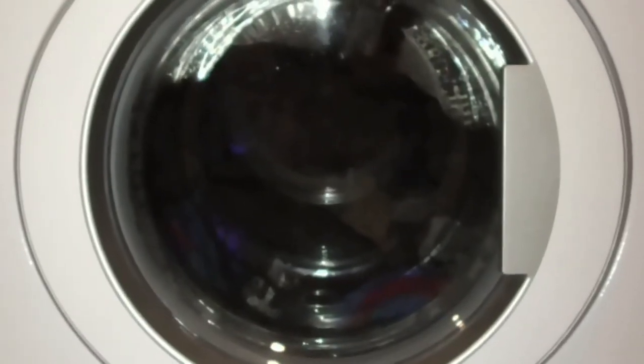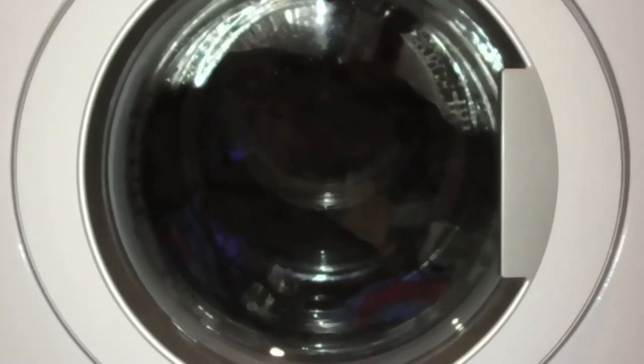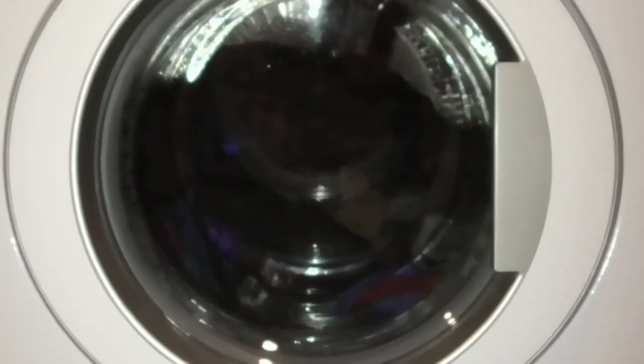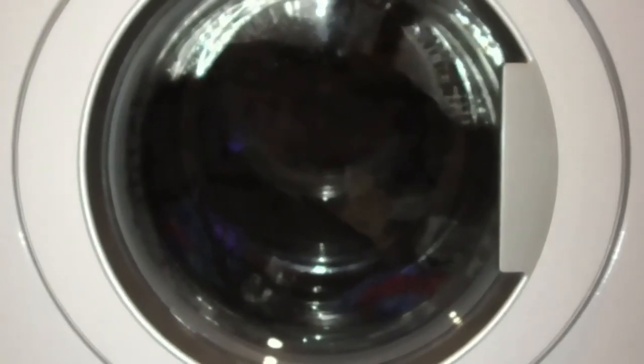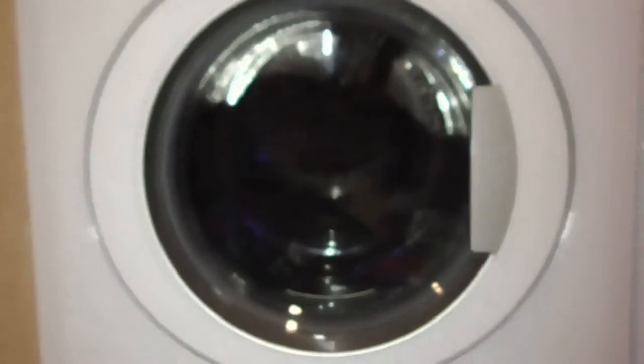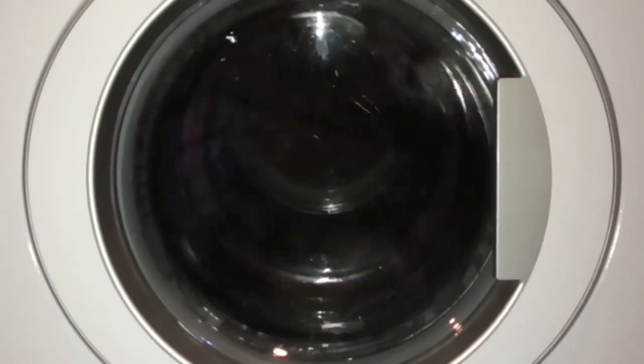Oh, my camera's just out of focus. I have got a thing on my camera, though. As you can see, it's done a little bit of blurring in there, though. It's just blurring up a bit, but it's just focusing now.